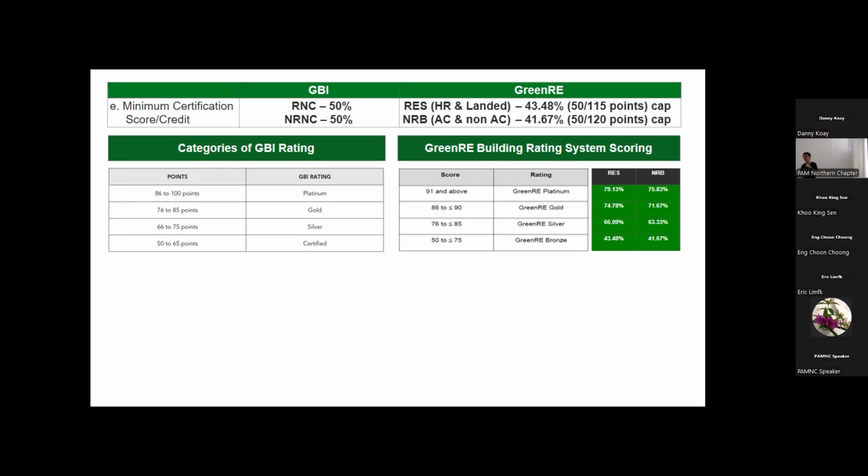For non-residential, which is commercial, 75 points. GBI silver, Green RE silver. Green RE platinum is equal to GBI gold in terms of paper numbers in points. A lot of people listening have to be very careful.